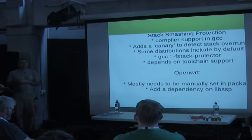OpenWRT does have it, but it's mostly off by default, which is really annoying. But you can add it in, especially if you're building your own package for OpenWRT. You just make it a dependency on libssp, make sure your build system is using -fstack-protector, and you will get that in there.